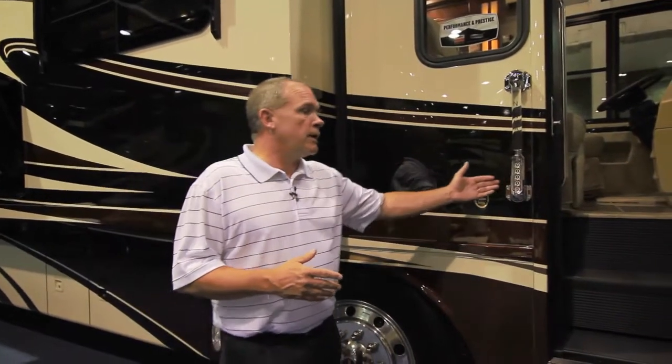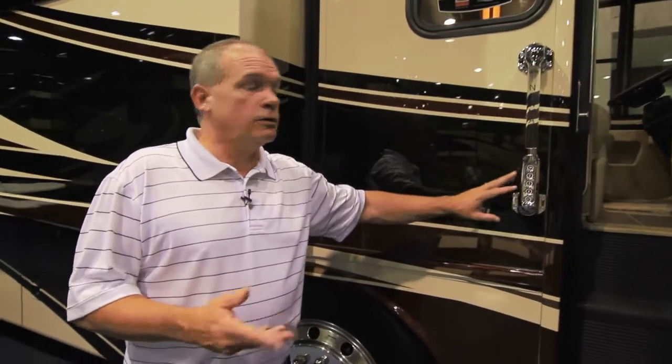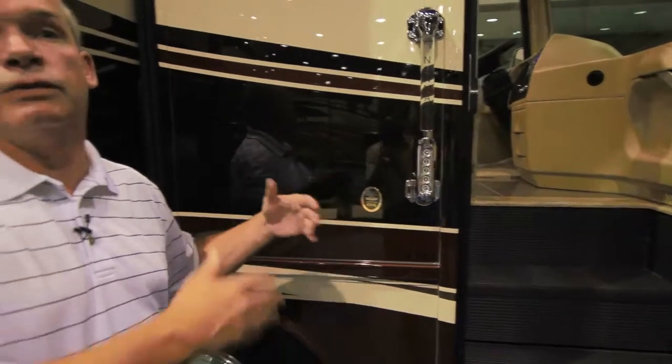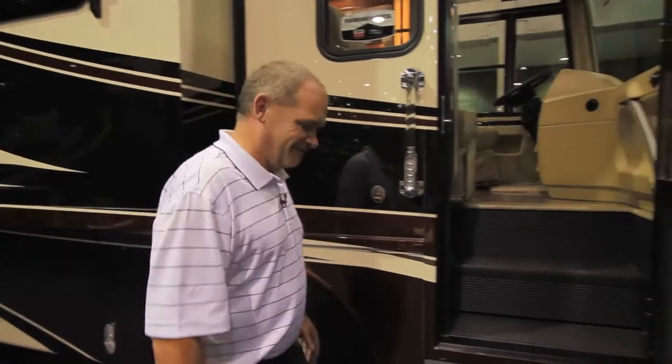And then standard on our Mountain Aire products is your keyless entry. So you can put your own keypad or your own lock system in here. Real easy to lock and unlock the entry door and the luggage doors. So come on in, I'll show you the inside of the Mountain Aire.